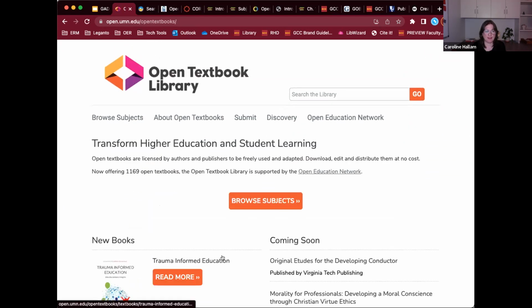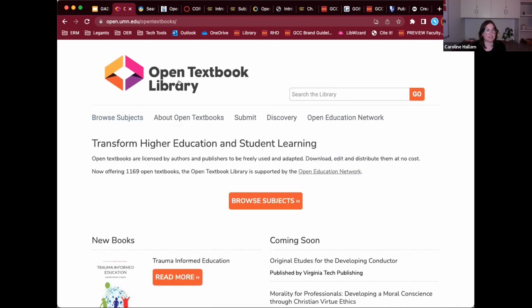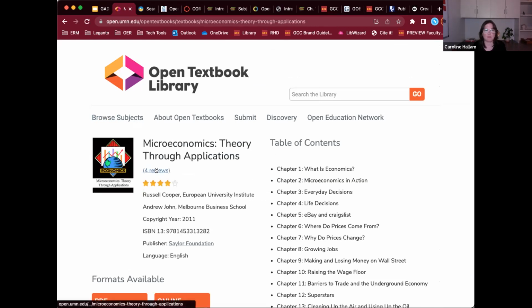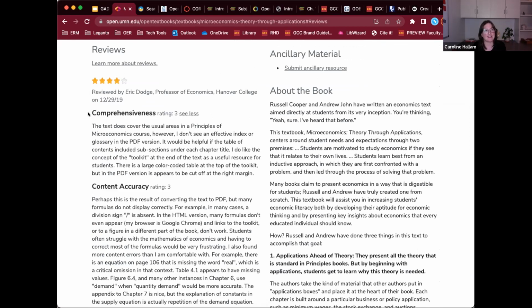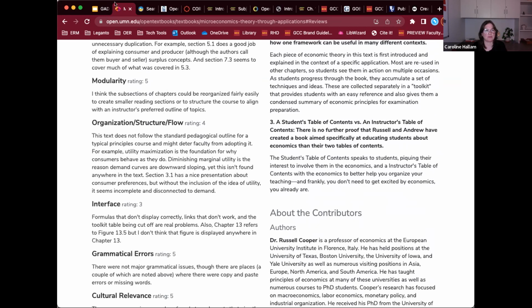And then what's nice about this is that they go around and do instructional events at a bunch of different campuses across the United States. And they actually will pay faculty to then write reviews. And they say, do not write us a good review, write an honest review. And so what's really nice about this is that they rate each area: comprehensiveness, content accuracy, relevance and longevity, clarity. And so then you can see if there are certain areas that you need to supplement with additional reading and things like that. So some good peer review.